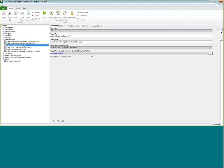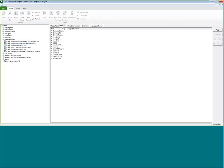So now you can see the sales report. I can change the columns that show up for the report, add any filters or parameters. You can see for this report specifically, we're running this for a specific date range with a salesperson number. So when the end user, whether the report manager or report viewer, runs this report, it's going to prompt that user for those specific parameters.